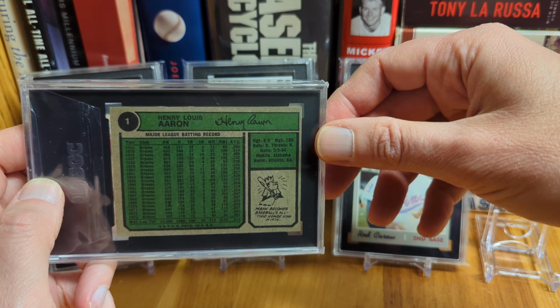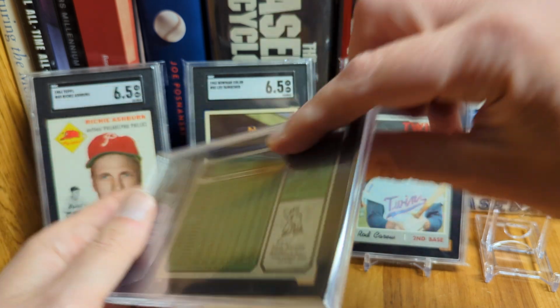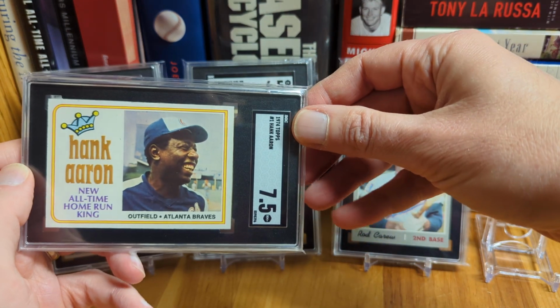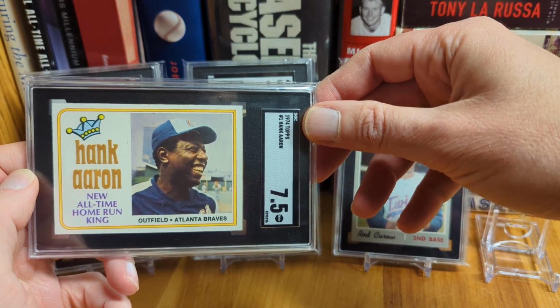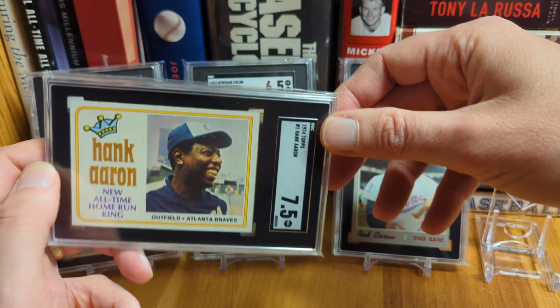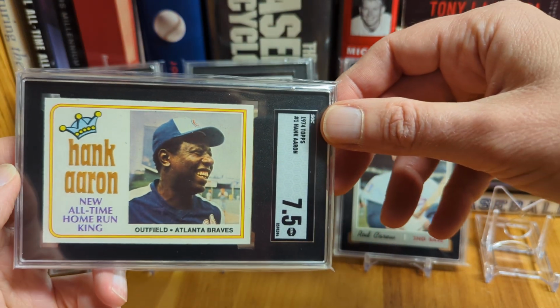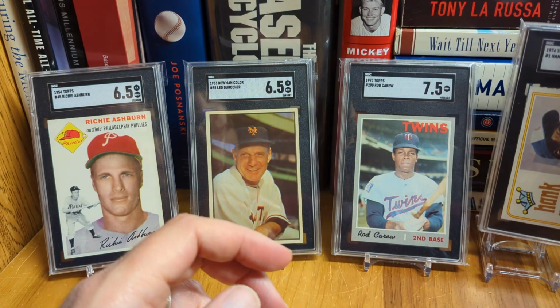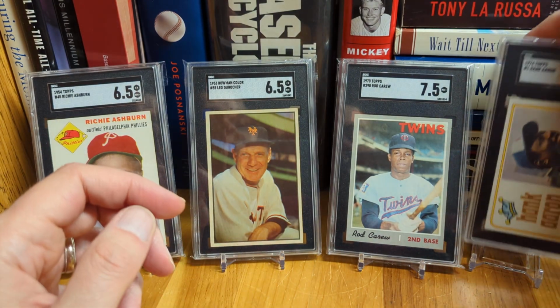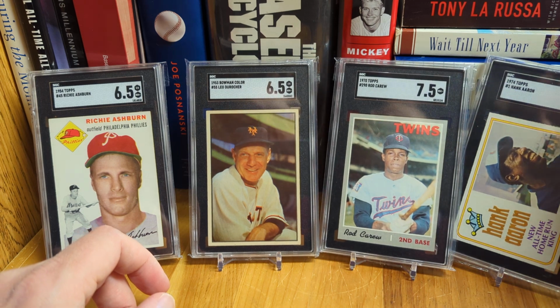I'm pretty sure SGC was down to $15 when I sent this in last year. So the fact that it came back a 7.5. This is a $100+ card. But beyond that, it was a really pleasant surprise to get it back in the grade that it was in. So, really love having this card. So, there are 4 cards right there that I thought I'd trot out for this video, Billy.